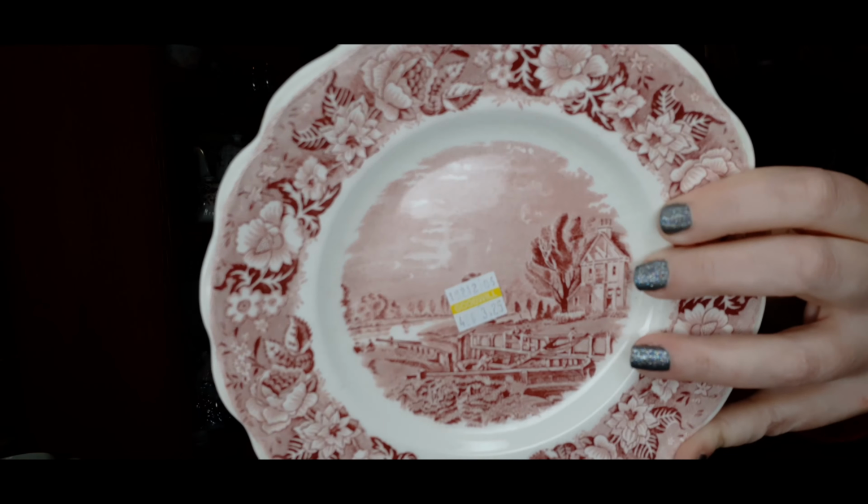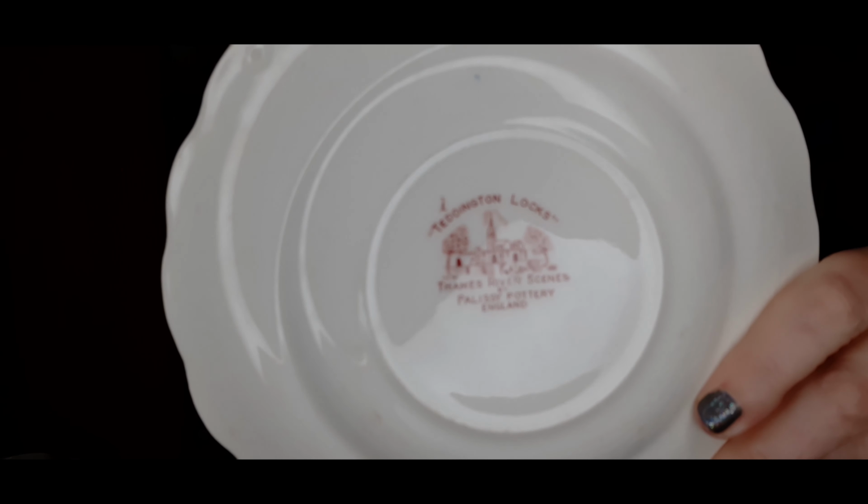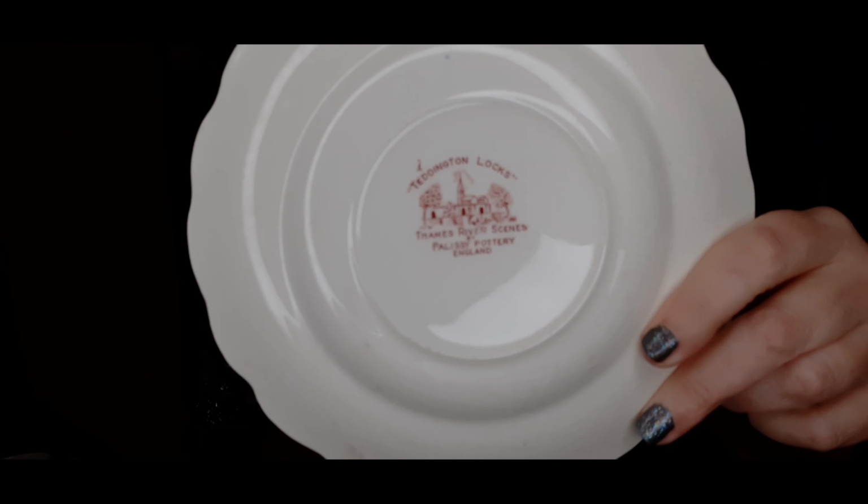So I got 4 plates. They were bundled up, taped together, and there were 4 for $3.25. And these are actually from the 1950s. This is the Palissy Pottery, and it's the Thames River Scenes collection. And each size has a different design on it.